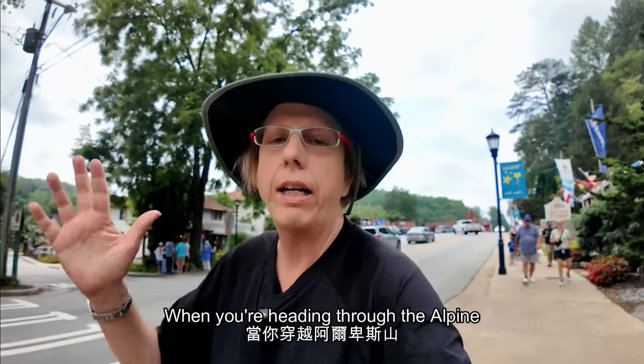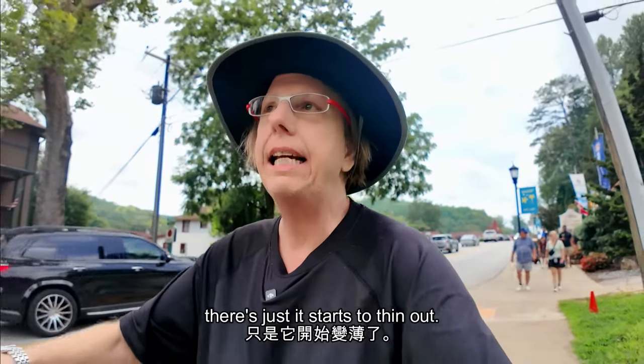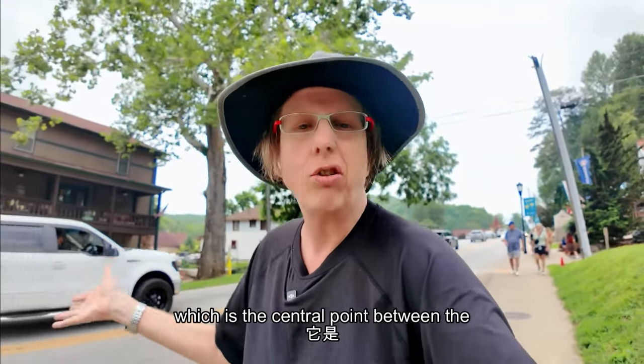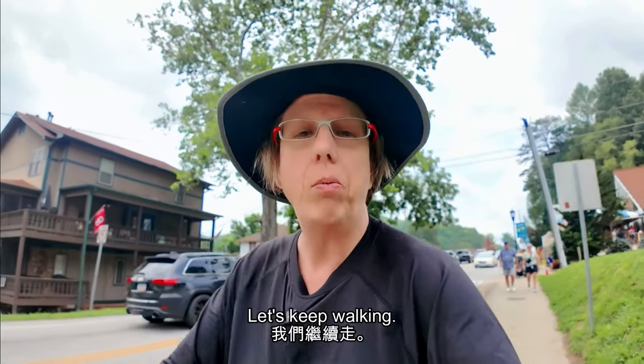You're heading through the Alpine Village north. Once you pass Hoffer, it starts to thin out. It's just a few more blocks, and then you can work your way back to the Chattahoochee, which is the central point between the north and south Alpine villages. Let's keep walking.